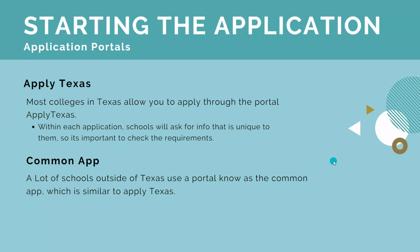And so talking about starting the application. In Texas, we often use Apply Texas. And this is like a portal where you can have all your information that the university requires you to offer them when it comes to making an application in enrolling to the university you're looking into.